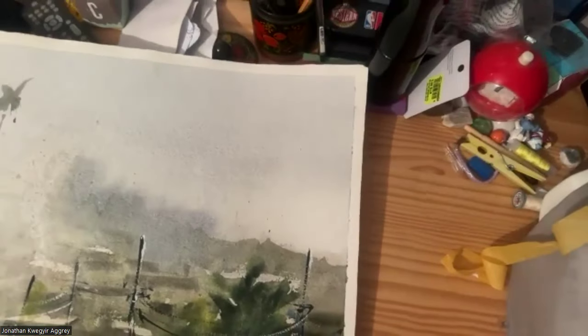Okay. So, we have this painting. You have to put them on the table, Jonathan, otherwise we don't see it. Yes, up a bit, please. No, not up towards the camera, but upwards. Up towards the top of the desk. Yes, because we cannot see. We only see the sky. We don't see the full painting. Yes, better.